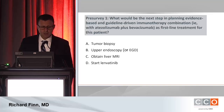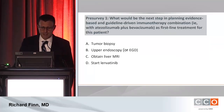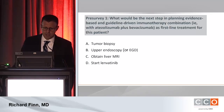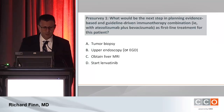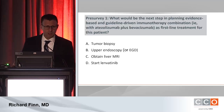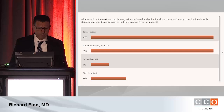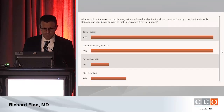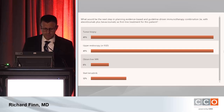So this is our question. What would be the next step in planning evidence-based and guideline-driven immunotherapy combination, i.e. with atezo-bev, as first-line treatment for this patient? What would you do next? A, tumor biopsy, B, an upper endoscopy, C, obtain an MRI, or D, start lenvatinib. It looks like the audience is largely split between a tumor biopsy and upper endoscopy. A few said MRI, and then some said start lenvatinib.